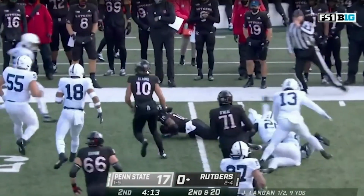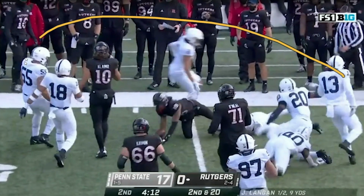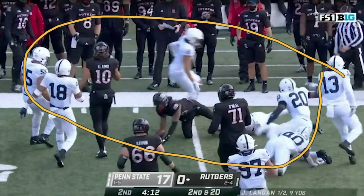But what makes this play so successful? Do you see all these white jerseys around the ball right now? That's impressive, especially knowing these are the 2 biggest guys in your defense, and they're hustling all over the field.